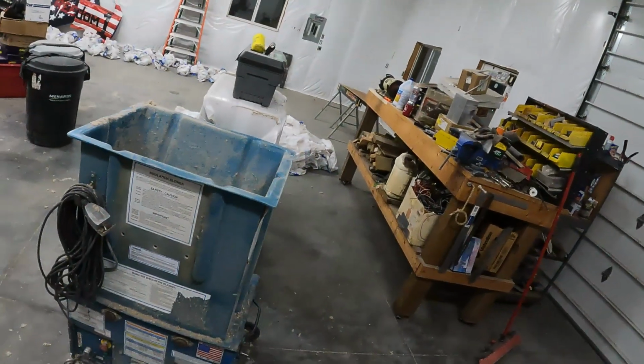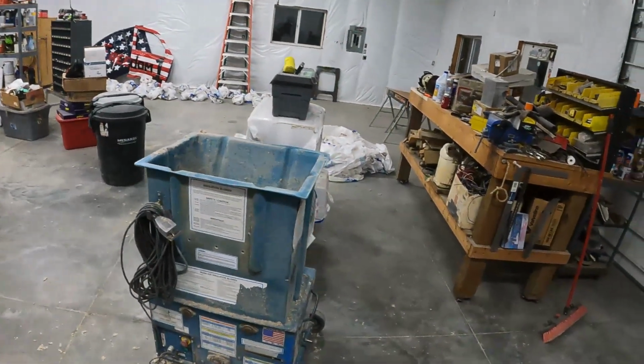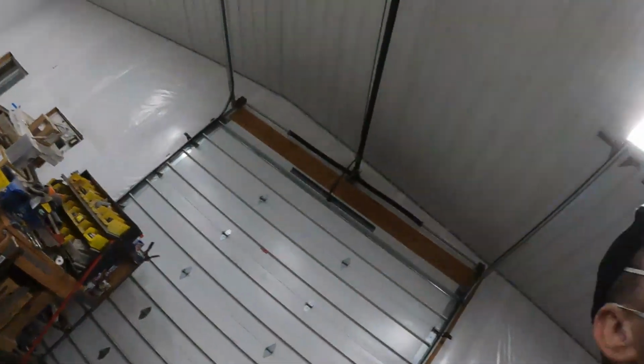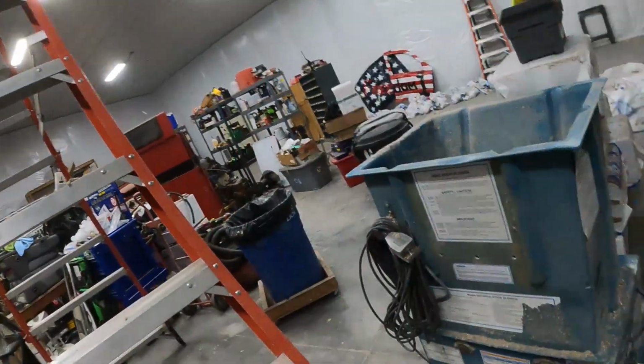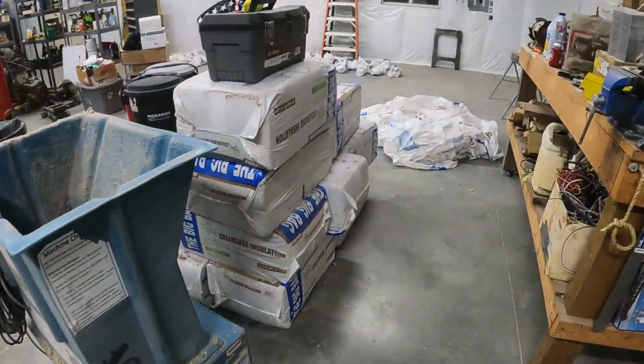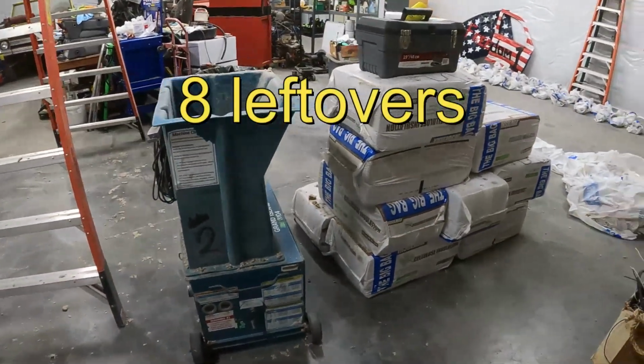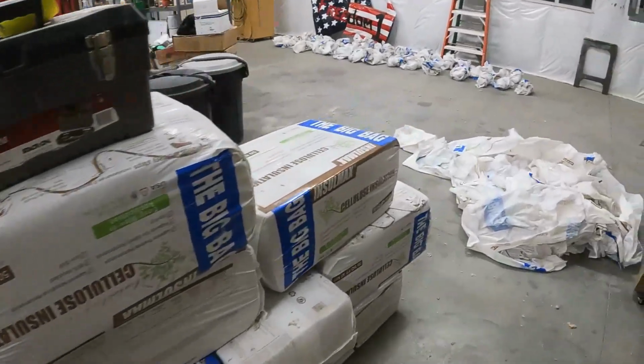But we got the machine all broken down. Everything's put away. I'll blow it off in the morning. Got to take it back to the greatest place on earth in the morning. We started with 150 bags of the cellulose insulation. And by the way, it's supposed to be paper.